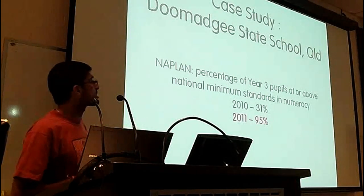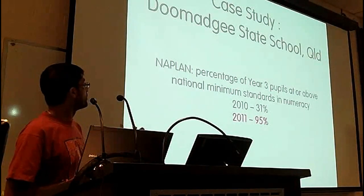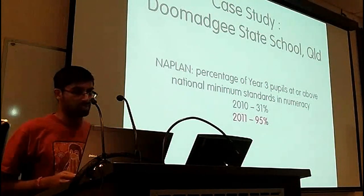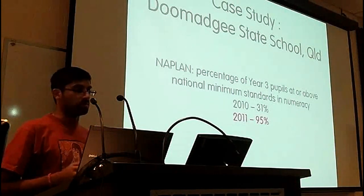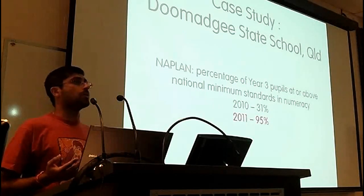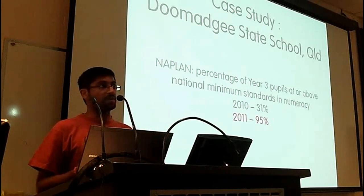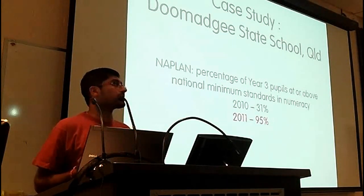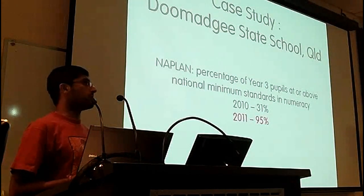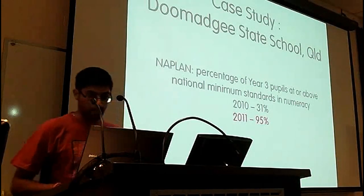But this is a small snapshot here, a case study in Doomadgee State School in Queensland, where within a year the NAPLAN results for Year 3 pupils went from 31 to 95% for those children who are at or above the minimum standards of numeracy. That's a massive jump. Now, we're not going to claim entire credit for that. There's no way that we're a silver bullet for anything. But Doomadgee have done quite a few really cool things. But I think one of the most significant things that they have done is very cleverly integrated technology, primarily through the use of the One Laptop Per Child Australia program.